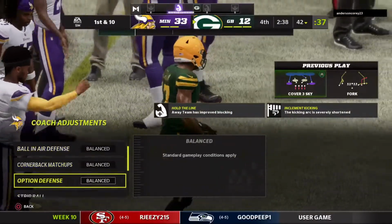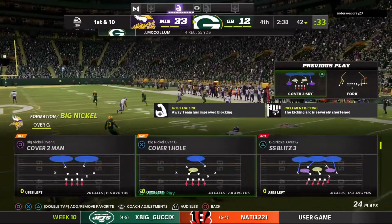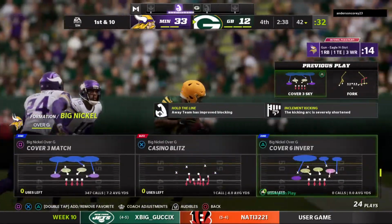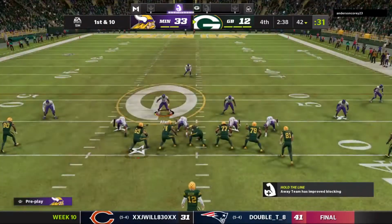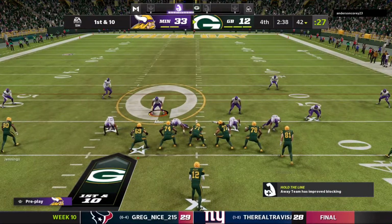And past the 40 before he's out of bounds. Successful start to the drive, 17 yards, and moves the sticks. One play has him up past the 40 already, and another 1st and 10.